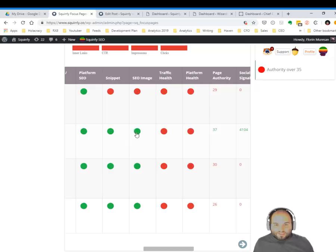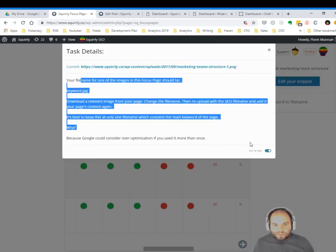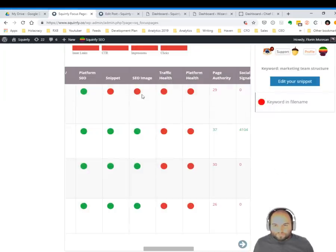And you can see that these 3 focus pages here are perfect on snippet and they are perfect for SEO image. But if I click on this one, it is bad, so I need to check the task. It tells me what image it is. So this is the image with the problem. I can already see it here, and your file name should be like this. It tells you exactly what you need to do.